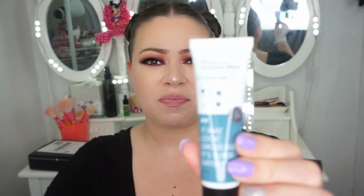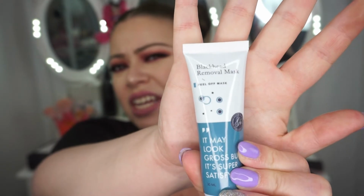Next product, this is the Blackhead Removal Mask. This is a peel-off mask, and this is from, can I read that? Grace and Stella. So here's the product. Boy, these lights are bright, right? I'm sorry. So this says it may look gross, but it's super satisfying. You apply a thin but opaque layer, allow mask to completely dry, 15 to 20 minutes, gently and slowly peel off the mask. I hate peel off masks because they're just so painful for me. My husband typically likes to use that stuff. I guess because he's a man and it doesn't hurt him as much, but we'll see.